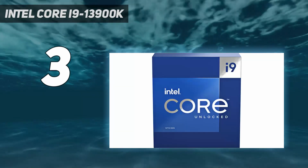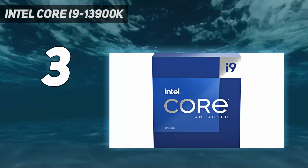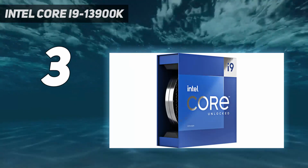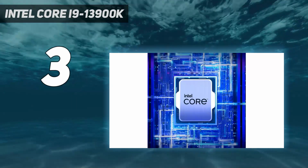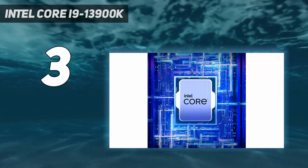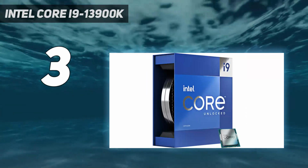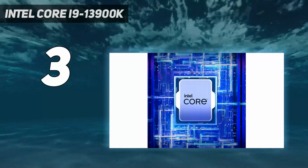The 13900K also supports leading-edge connectivity, with support for DDR4-3200 or up to DDR5-5600 memory, along with 16 lanes of PCIe 5.0 and an additional 4 lanes of PCIe 4.0 from the chip for M.2 SSDs. Number 2 of my list.